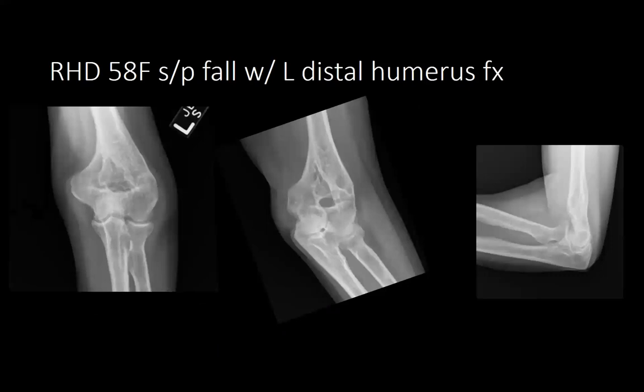Next patient is a right-hand dominant 58-year-old female, status post fall, with a left distal humerus fracture. Thirty years ago, she had an MVC and a comminuted distal humerus fracture that was treated in traction and with external fixation, and she developed a malunion of her distal humerus. Additionally, at that time she had a radial nerve palsy that required tendon transfers. She had been functional for 30 years despite limited mobility and function in this upper extremity.